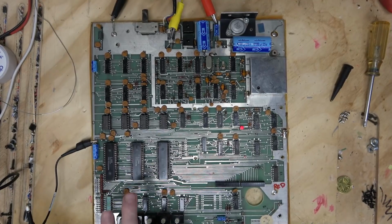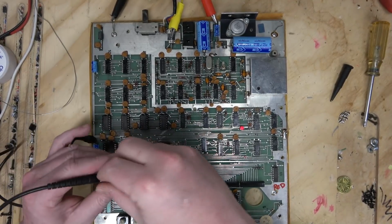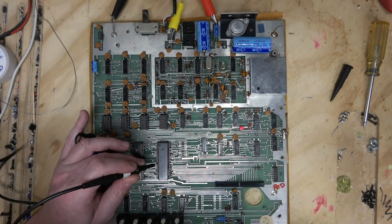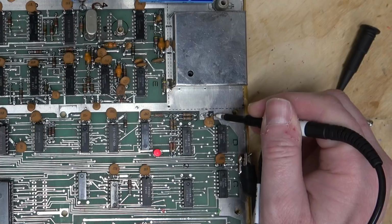According to the Googles, these two are ROMs and this is the CPU. Well, I saw a square wave on one of the ROMs, which makes me think the CPU should be doing something. Okay, there's a data signal. It's an intermittent signal at 5 volts. That's a good sign.